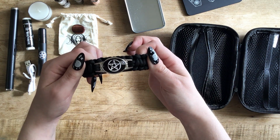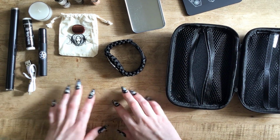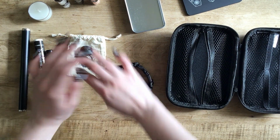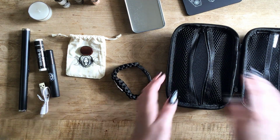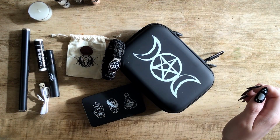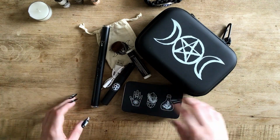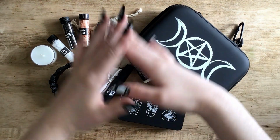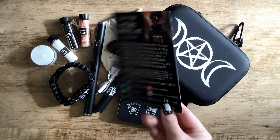This is cute. Yeah, that was our box. That was lovely. I'm going to move everything slightly. Let's center everything and then I'm going to go through and make sure we have everything that the box was supposed to have. All right, and there we go. Everything all set up, and let's check and make sure we have it all.